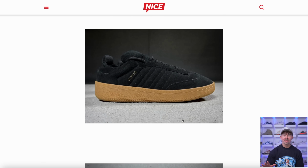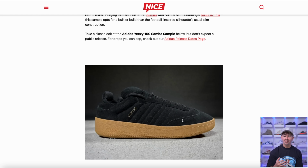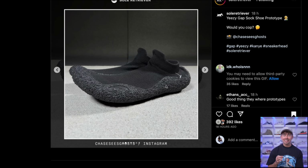I have never seen this before in my life, but it is very, very interesting to see some of the samples that Adidas and Yeezy were working on, including this next one, which is a new sample that we just got a look at. Take a look at the Yeezy Gap Stock prototype. So this is actually a collaboration between Yeezy and Gap when they actually had their whole apparel line together, and this is something that they were working on, which just shows that Kanye West was working on sock shoes way before he started wearing his own sock shoes.